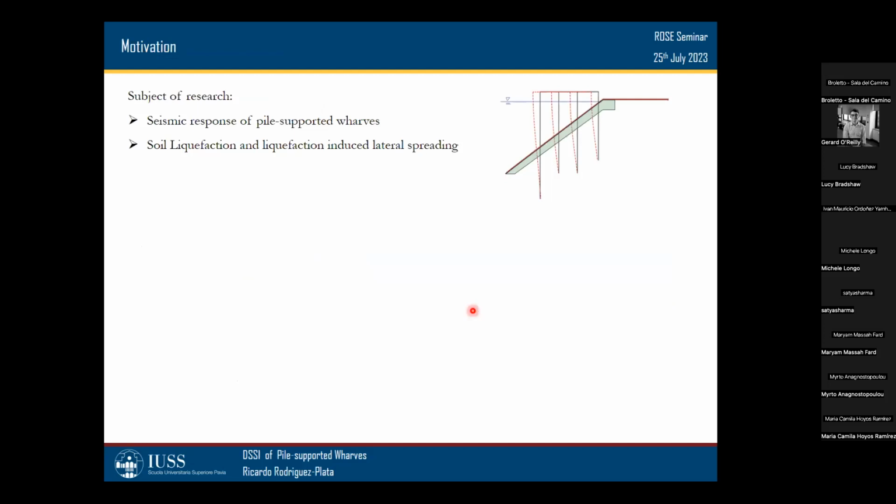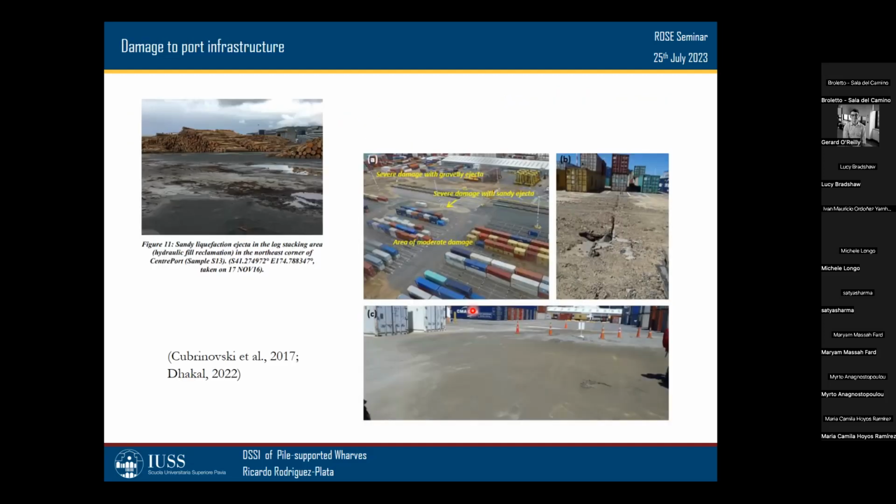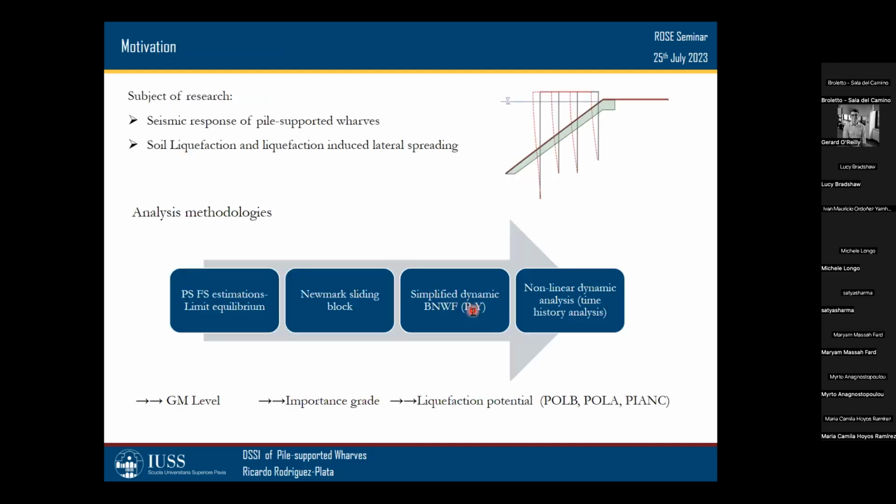So that brings us closer to the subject of the research. The research is related to the seismic response of pile-supported wharves. I didn't mention, but I will complete that later, that in the case of Wellington, the wharf is a small diameter pile-supported wharf. In Gioia Tauro, we have 1.5, 1.6 meters diameter. In Wellington, we have 0.5 meters diameter piles.